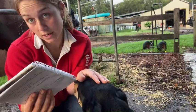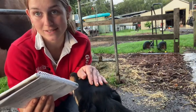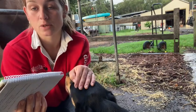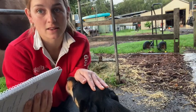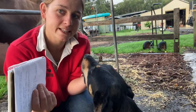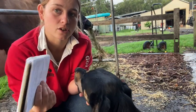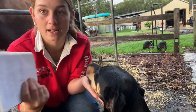Another one we've just started working on is wait, and that translates to stay in my space. So if I'm closing a gate and we're around livestock, I want to say wait, so she stays by my side loosely, so that she doesn't chase after the cows or engage in the livestock when I'm doing something else like closing a gate.